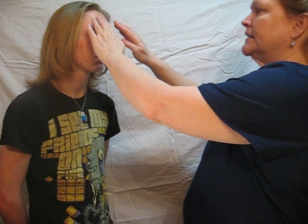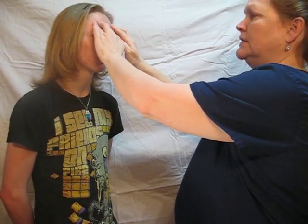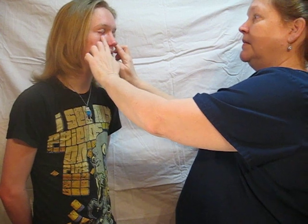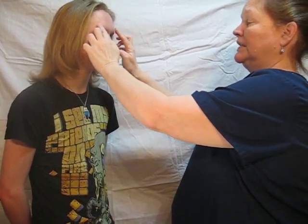I'm going to feel his sinuses also, his frontal sinuses here. Does that cause you any discomfort at all? No. Any tenderness here in the maxillary sinuses? No, they're fine. Okay, and the perioral bones appear to be intact. There's no bruising, no tenderness there.